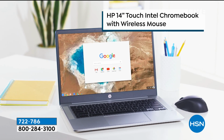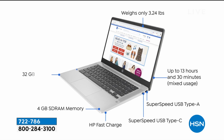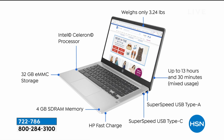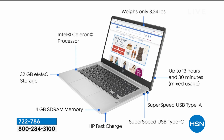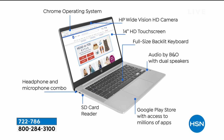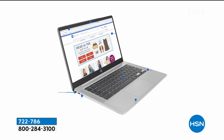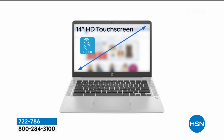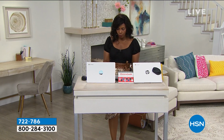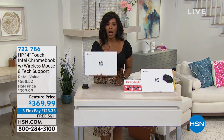Of electronics to talk about, and it's the HP 14-inch touch Intel Chromebook. Comes with that wireless mouse. It comes with tech support. You've got Intel Celeron processor built right in, and it's a dual core on that one. You've got that pinch and zoom wide vision HD camera so that you can easily see. Backlit keyboard. You have that touch screen I was talking about, 14 inches, high def, pinch and zoom. This weighs 3 pounds, 3.2 pounds.